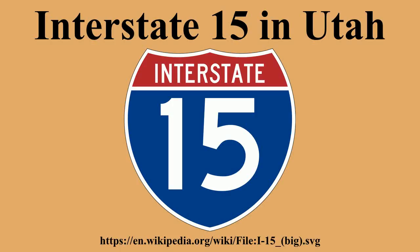Straddling the northern border between Willard and Perry, ports of entry for both directions of traffic. Continuing north through Perry, it passes a rest area for northbound traffic before it reaches the next interchange, which is with 1100 South. This interchange straddles the northern border of Perry and the southern border of Brigham City.